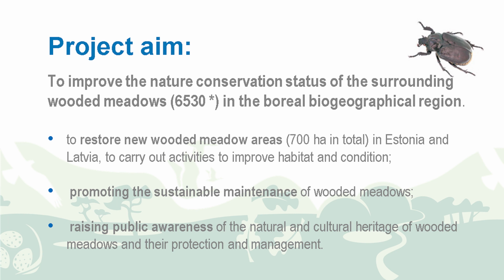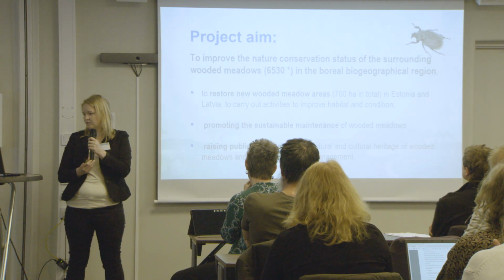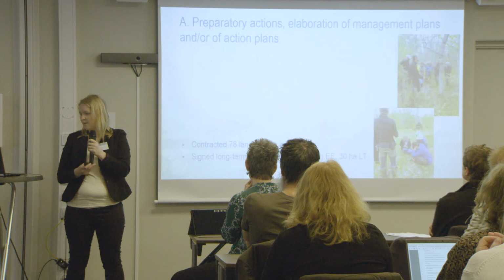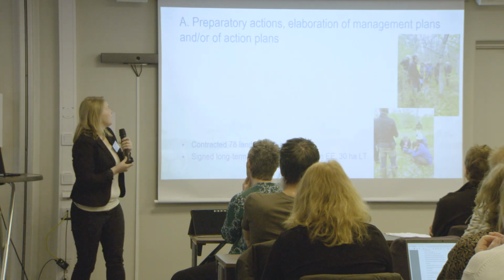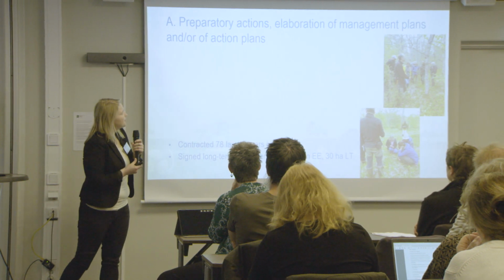We are promoting the sustainable maintenance of wooded meadows and raising public awareness of the natural and cultural heritage of wooded meadows and their protection and management. So, preparatory actions and elaboration of management plans.